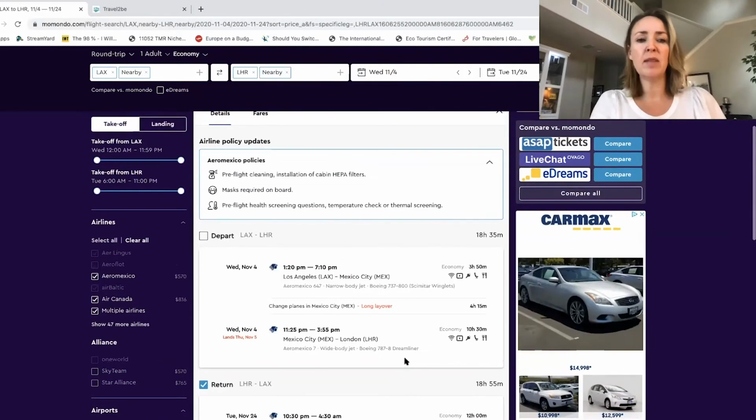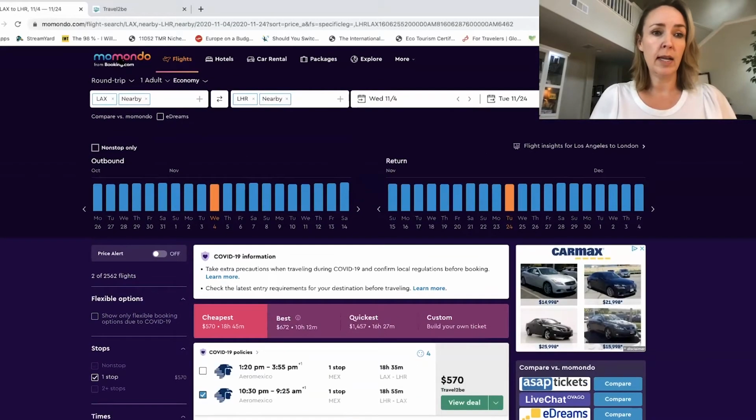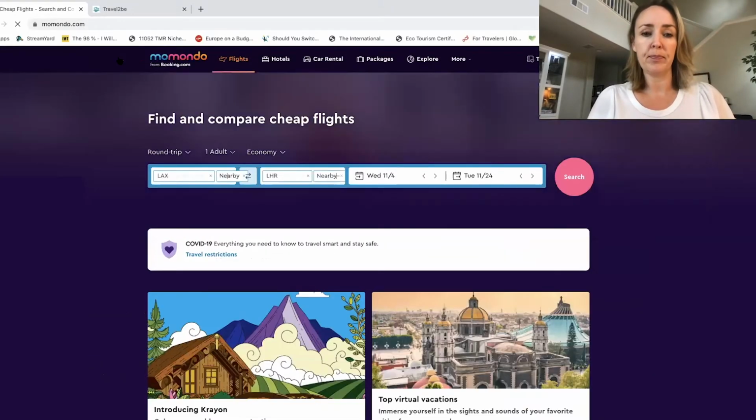Now, one of the things I'm not seeing from this screen is the ability to see whether or not this is a good price, a bad price, if prices are going up or down, kind of that graphic that Google Flights has that tells you if this is a good time to buy or not. So it isn't on this screen. I think they have it though. So let's go back to their home screen and see where it might be.